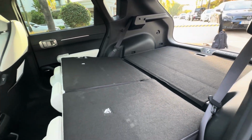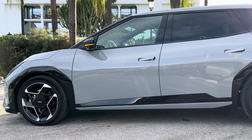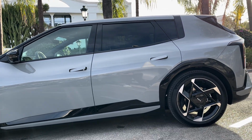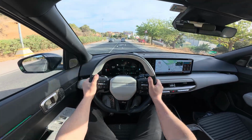You have the wheelbase, 2.82 meters. The wheelbase, the difference between the front and rear wheel, is much larger. That means you have much more space inside the car for the passengers, and you have better stability at high speed and also in curves, which is really important. And I talk about that in the test drive, so definitely check out that video.